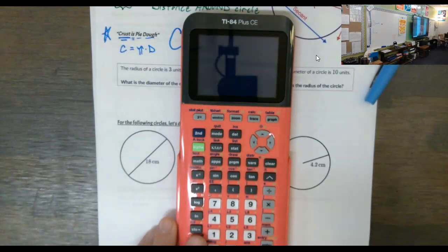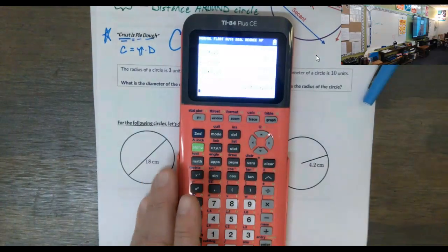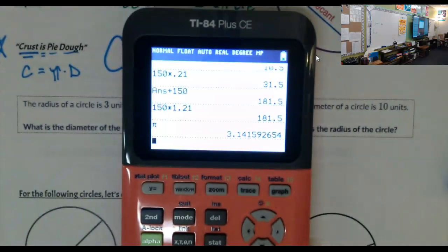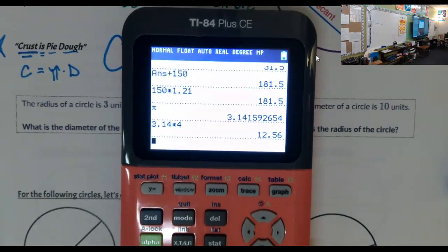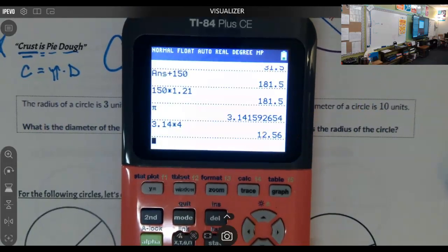If you type in pi in your calculator, it has more than just 3.14. And it has more than that, too. It'll show me all of these places, but inside the calculator, it's got more. But if we want to all be getting the same answers, we can agree that we'll use 3.14 times our diameter, 12.56. So 12.5, or if we want to round with accuracy, 12.6.